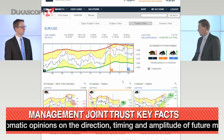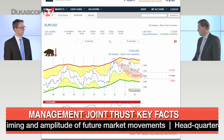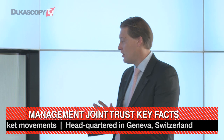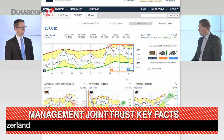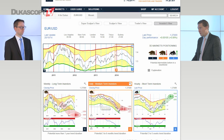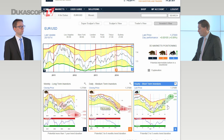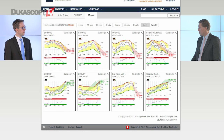Probably a nice idea to go back to the trader's view and have a look at the 60 minutes again. The 60 minutes tells us that we're in a correction down at the moment, and that if we stay above 126.76, we're just in a correction down. But that level is quite important because it would mean a resumed downtrend if we were to break lower from it. So at the moment, back to the investor's view: negative over the long term, negative over the medium term, positive or neutral over the short term, and with a 126.70 mark here, which would be the break point for a resumed downtrend.